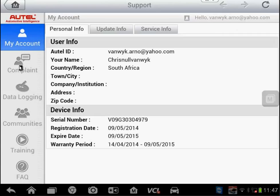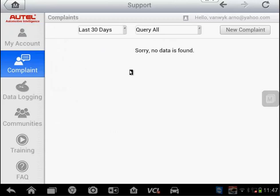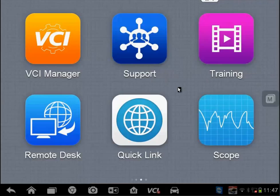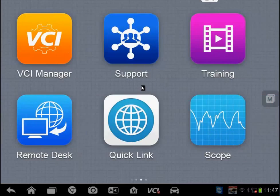Let's see. So this is where you can fill in your complaint. You just type in new complaint. Data logging. All right, let me show you what this is, you guys. It's a really good way to get technical support.